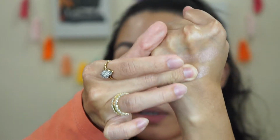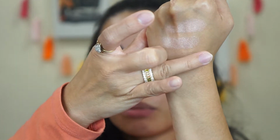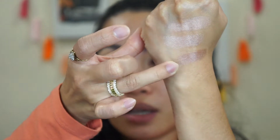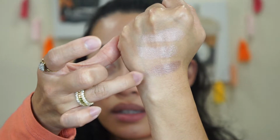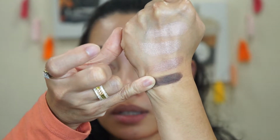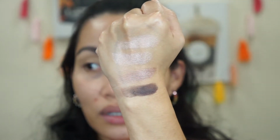Oh my goodness, I thought I almost dropped the thing. You see guys, they are very light, very cool tone, neutral. And this is the darker shade. You can see they are not exactly matte shades, and then the last one is a darker shade. So as you can see guys, they are not very pigmented.